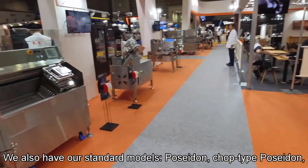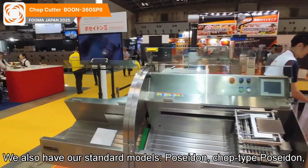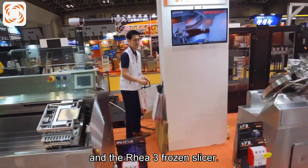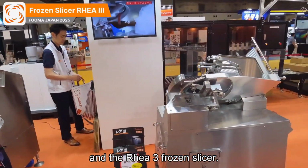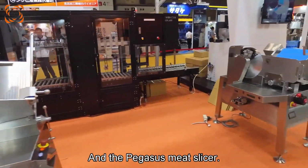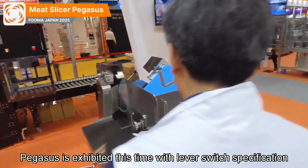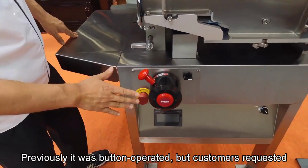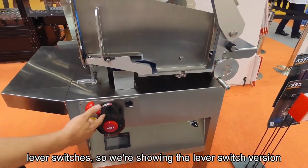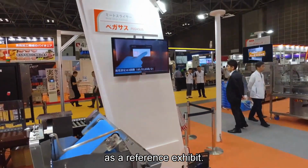We also have our standard models as well. Poseidon, chop type Poseidon. And the RIA 3 frozen slicer. And the Pegasus meat slicer. This time Pegasus is shown with a lever switch, not button. It was operated by button, but customers requested lever switches. So we're showcasing the lever switch version as a reference exhibit.